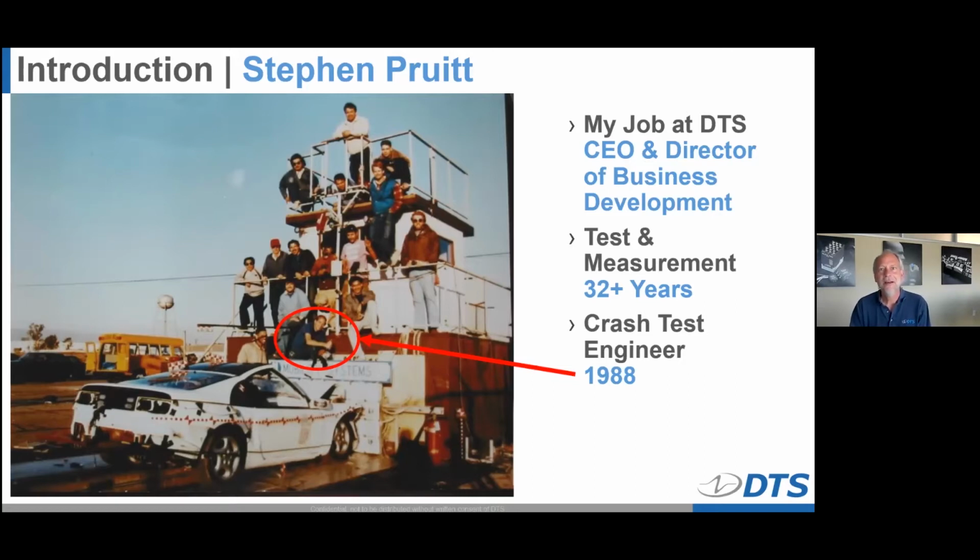So back 32 years ago when I started this, of course, we used crash test accelerometers: Endevco 7264s with no A, no B, no C. These were the very early 7264 accelerometers, some that are still used today. My job here at DTS is CEO, but a lot of what I do is what we call business development. So I work on new products, including these new sensors. So I'm happy to present these to you today.